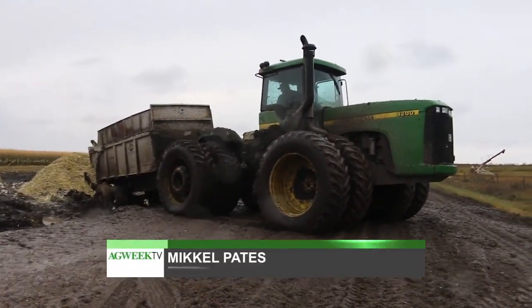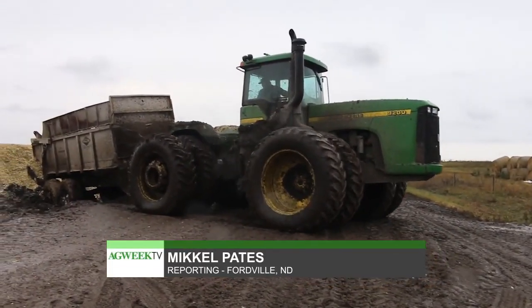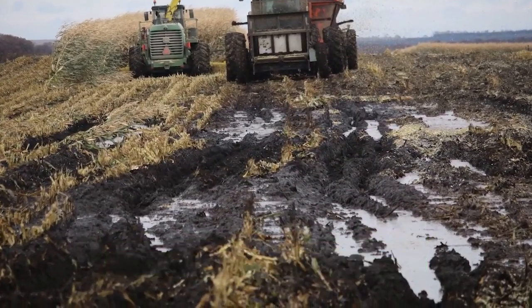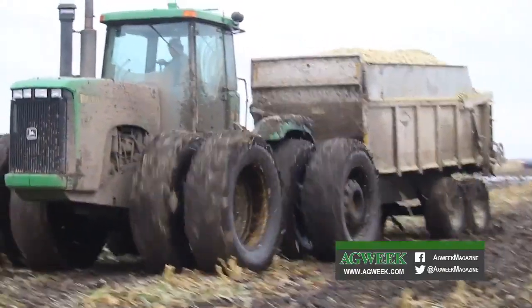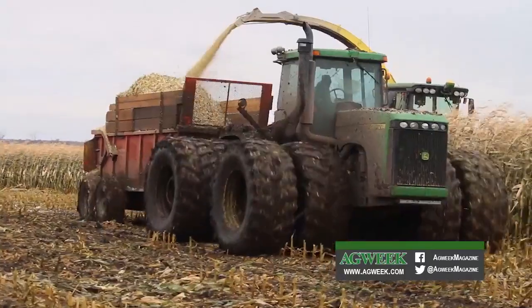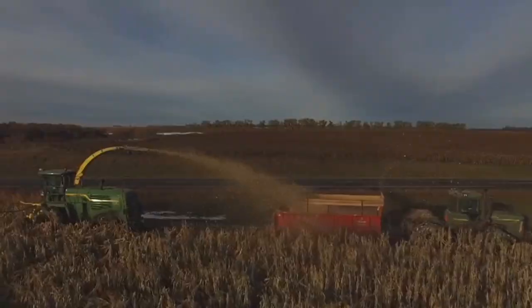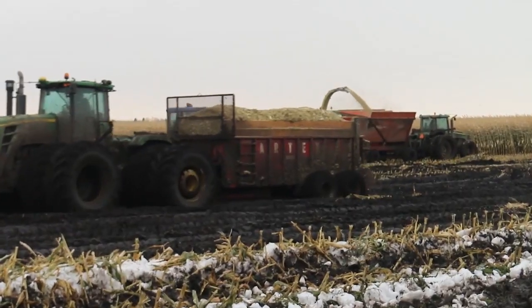They could have hooked 4-wheel drive tractors up to trucks and pulled them through, but that would have been too hard on trucks. Besides, a lot of their fields are too small, so that wouldn't work. Instead, they modified manure spreaders, adding high wooden sides and removing the spreader portion from the back end. Near Fortville, North Dakota, this is Mikkel Pates for Agweek.